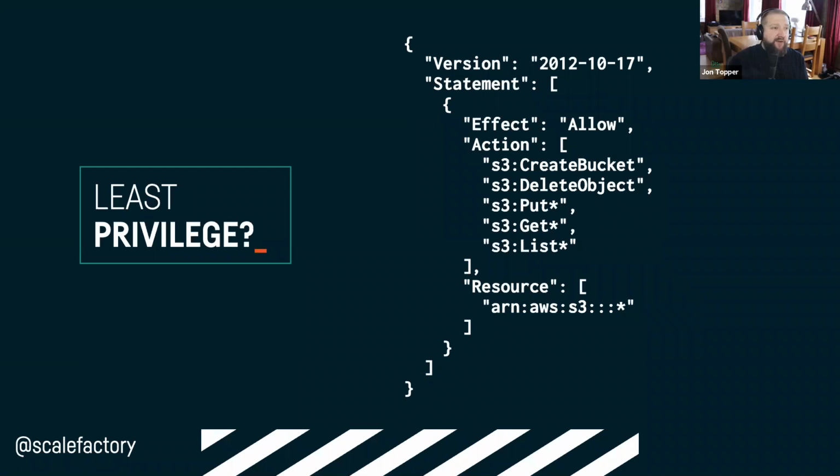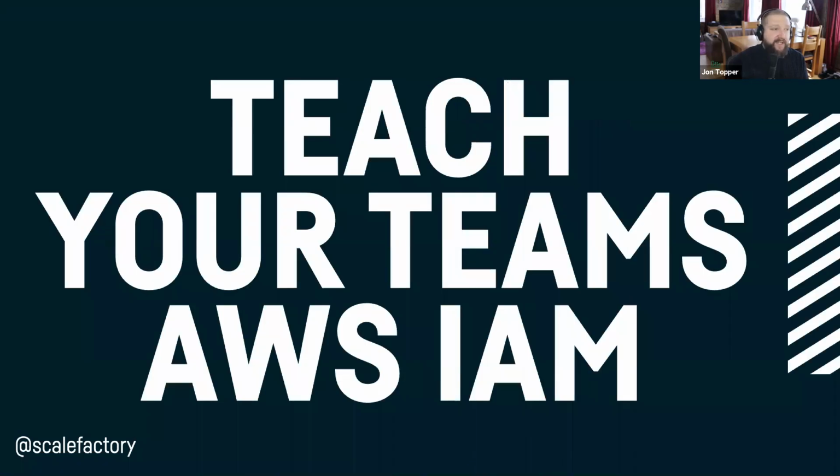A lot of people are not critical enough. So just to reiterate, this is the message today. If you're using AWS and you don't take anything else away from this session today, please teach your teams IAM properly, point them in the right direction, and help them learn how to do a good job of this stuff.